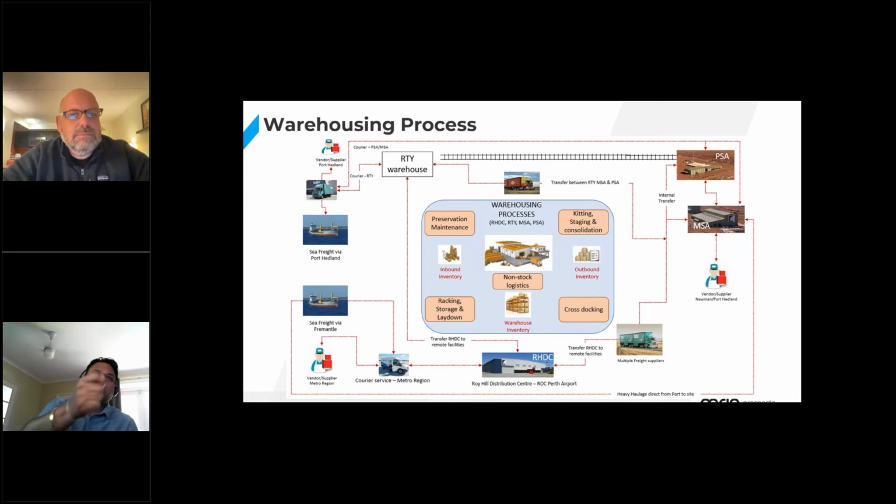And then it tells you about the different flows of supply of the spare parts that could happen. It could either be an international courier coming in directly from Port Hedland, or could come in through sea freight via Fremantle, or could be just a local, our own 3PL picking up from a local vendor and supplying either to the Perth RHDC in the bottom, or supplying directly to one of those mine plants and process plants.